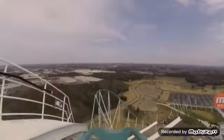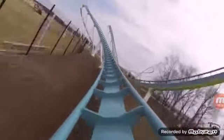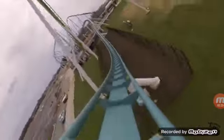Because at night it feels like it's going way faster, and this is one of the 2 gigas that I've ridden. The other giga we're going to talk about later. But this ride is insane at night. Just ride it at night and you'll see what I mean, and then this will make your top 5.